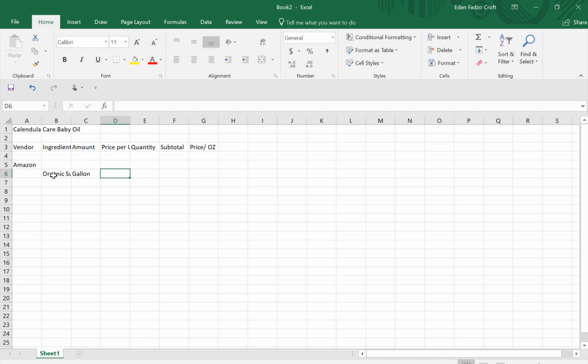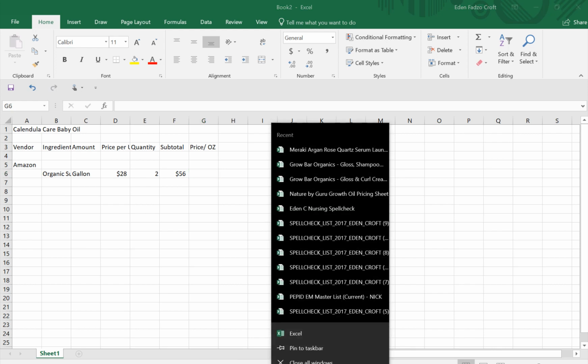The price per amount, let's just round it up. I like to round things up, it's just easier, to $28. And then the quantity, that refers to the units, right? So I want 2 units, okay, 2 gallons. So I'm gonna put 2 here so that when I'm shopping I know that I'm getting 2. The subtotal for this is going to be $56, and the price per ounce, I already calculated. I have a little cheat sheet over here.